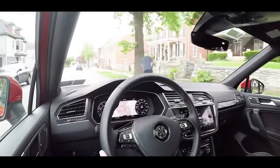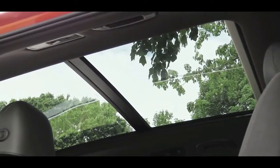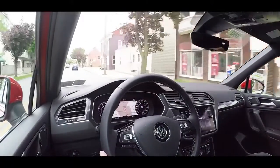When it comes to cabin noise, it's not bad. Once again, I do have the panoramic moonroof, which I'll get into a little bit later, but that does tend to let in a little more exterior noise into the cabin than, let's say, if you did not have it, but certainly not annoying or anything like that by any means.